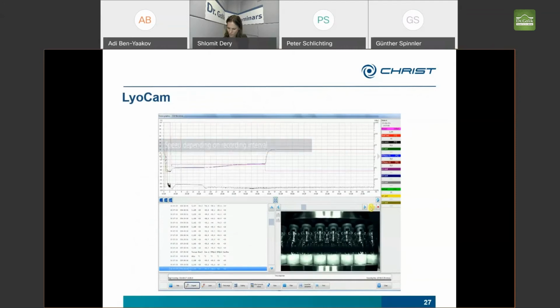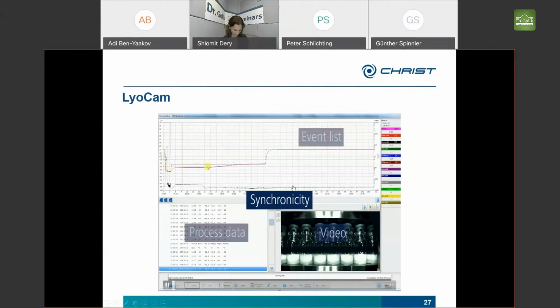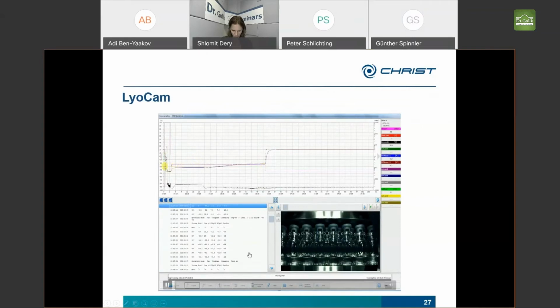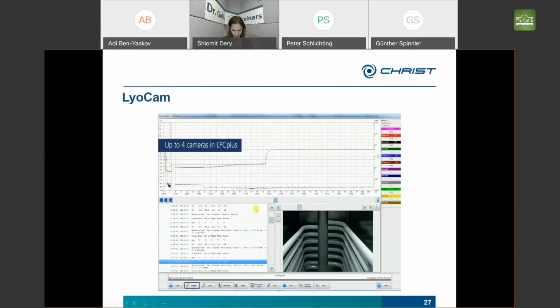You will have the visual of the complete freeze drying process. You have the process data, and you have the real picture. And you can go with a kind of timeline through your process. You will see the data value at this time, and you will also see the picture: what was the situation inside the freeze dryer. You can see the freezing, you can see the drying, and that is possible to do with this LyoCam.